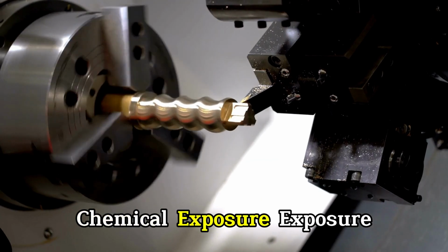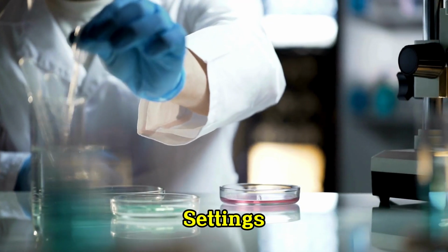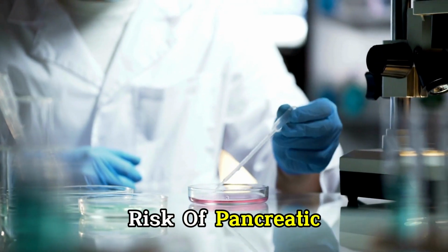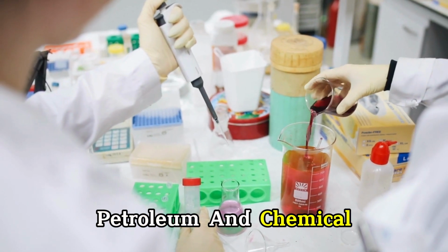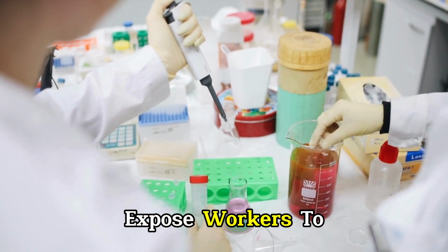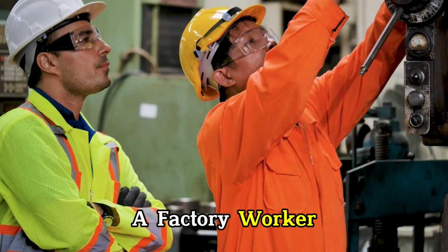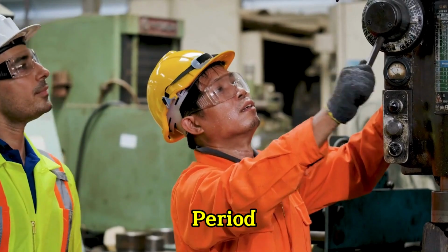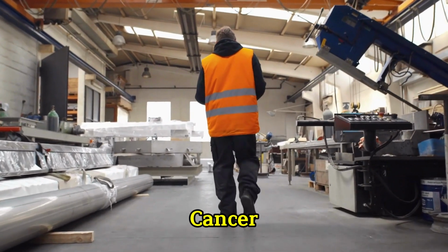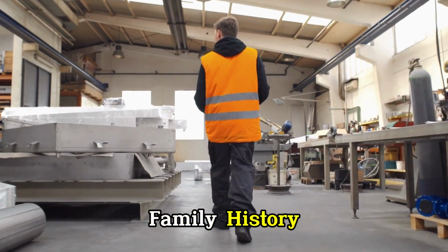6. Chemical exposure. Exposure to certain chemicals, particularly in occupational settings, can increase the risk of pancreatic cancer. Industries like metalworking, petrochemical, and chemical production are known to expose workers to carcinogens that may contribute to pancreatic cancer. A factory worker exposed to harsh chemicals or industrial solvents over an extended period could be at risk for pancreatic cancer, especially if they have other risk factors like smoking or family history.